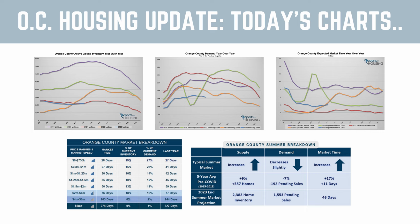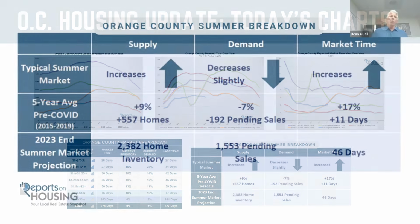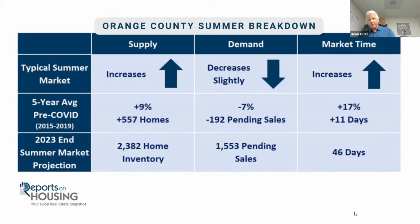And let's get started. Let's just talk about what a normal market looks like, right? This is what happens in a normal market. That top line, you look at the supply for this time of year, it's increasing, the demand is decreasing, and the market time increases, right? Now, the reason the market demand starts to decrease is because, believe it or not, activity is most busy in the spring market, and the spring's over. We're going into summer now.